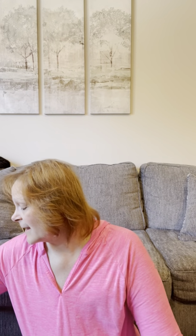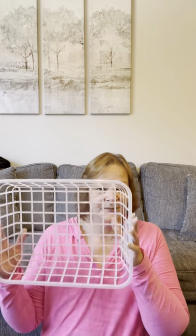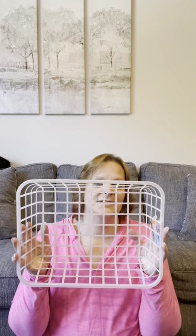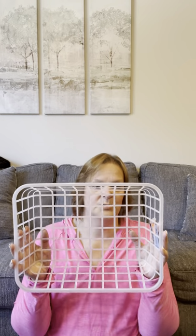So I'm constantly looking for those tobacco baskets. And I don't have much luck finding them at a reasonable price. So I found this at Dollar Tree. And I figured I could definitely make this work.